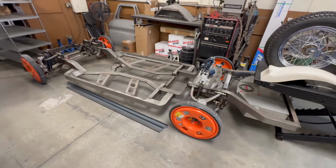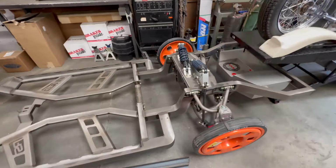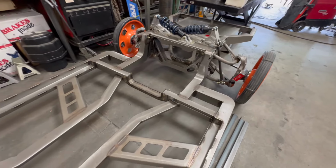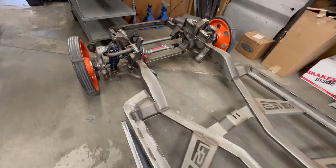Believe it or not, chassis for a Mustang. This thing's insane. And that 600 motor that we shot earlier, this is gonna go inside this one. Wow.